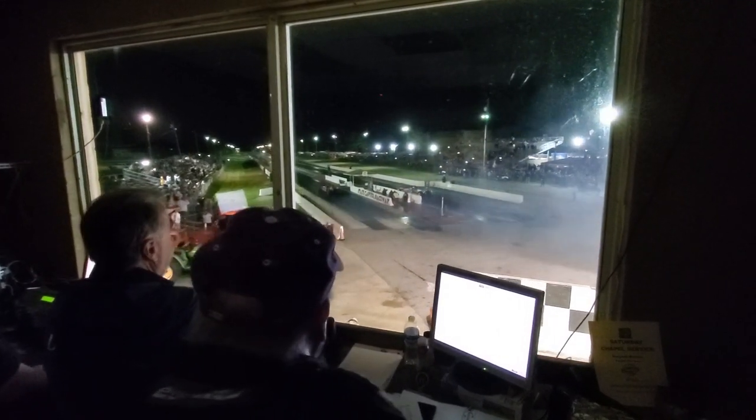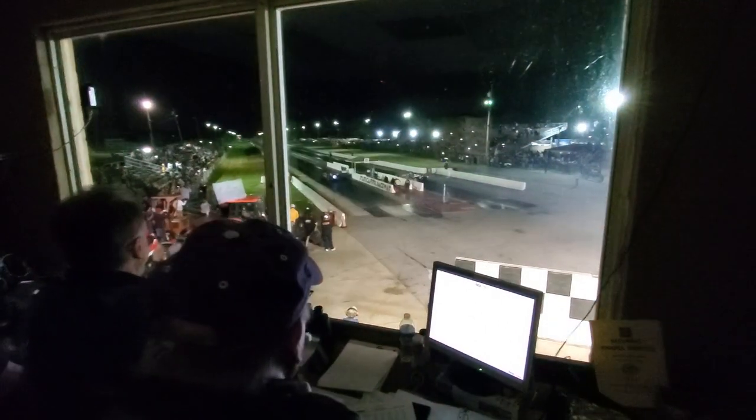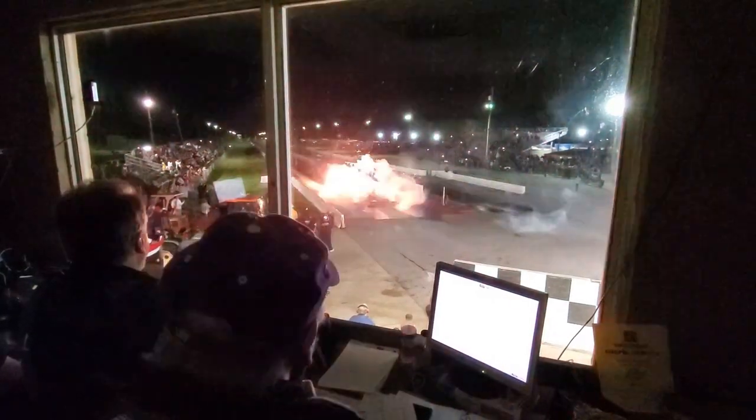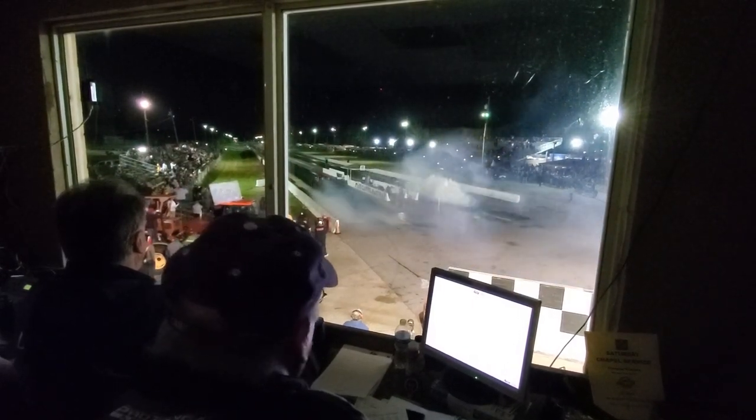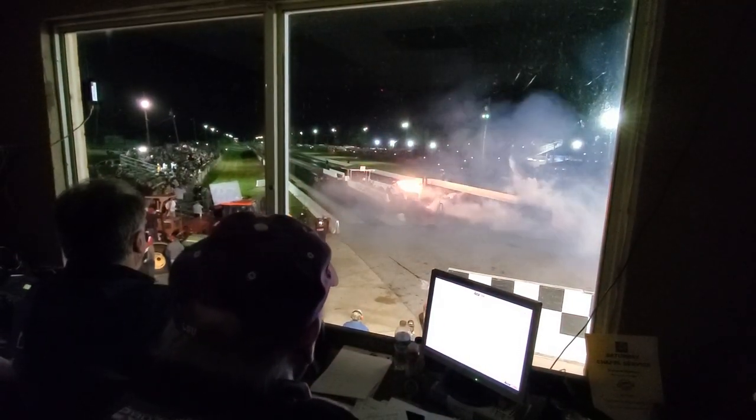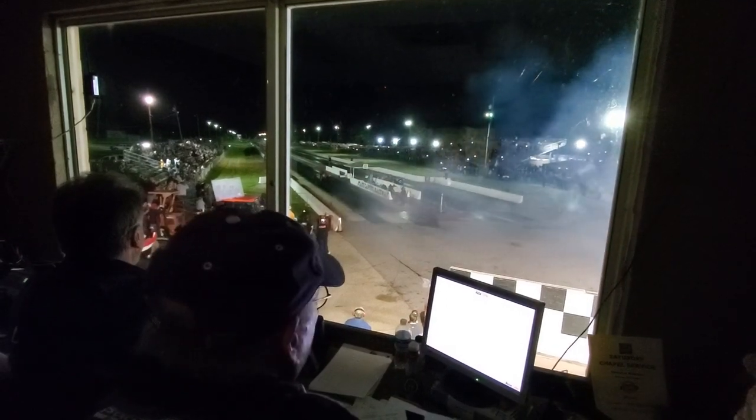Line up with jets, top fuel dragsters, fuel altereds, dirty south gassers, super stockers, and hot rods, and a show that you can't believe. It keeps getting better all night long at the Chaos Cajun Nationals. Ray Kelly.